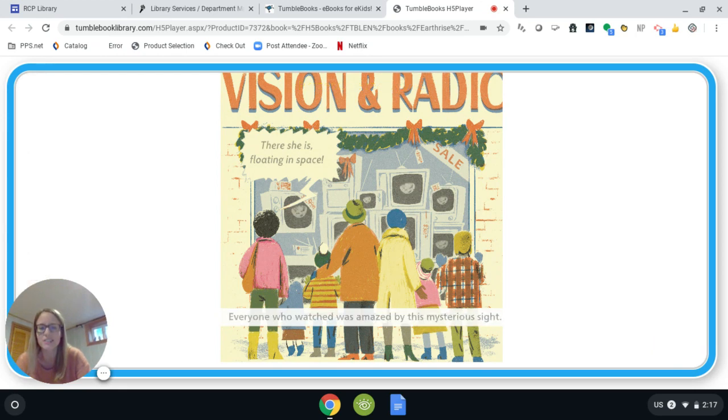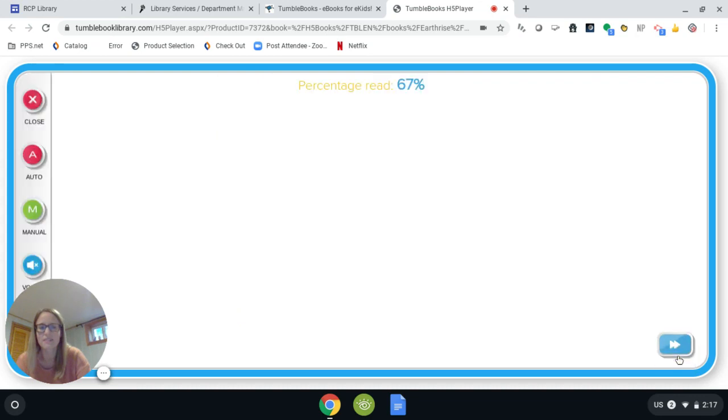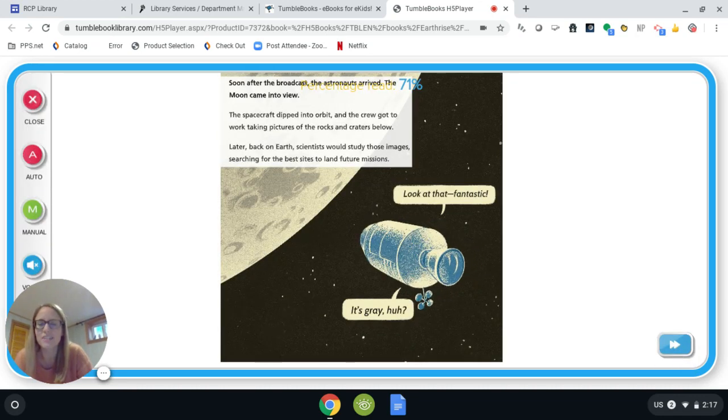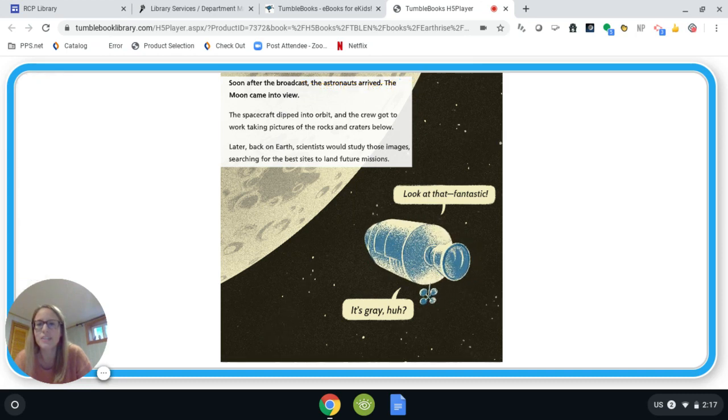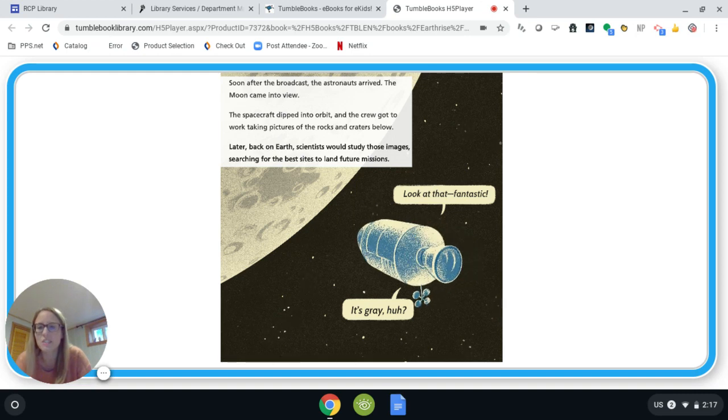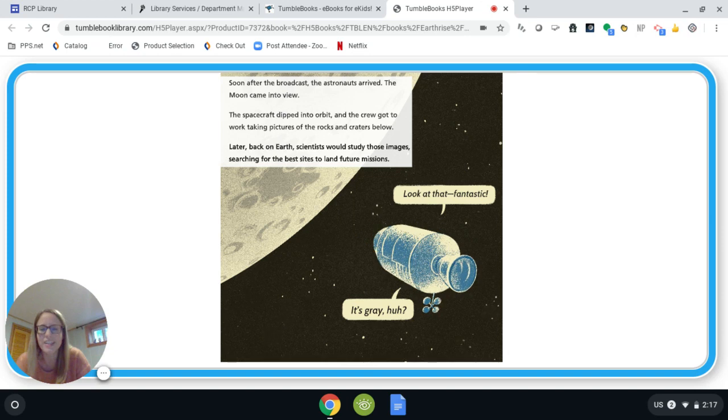Soon after the broadcast, the astronauts arrived. The moon came into view. The spacecraft dipped into orbit, and the crew got to work taking pictures of the rocks and craters below. Later, back on Earth, scientists would study those images, searching for the best sites to land future missions. Look at that, fantastic. It's gray, huh?